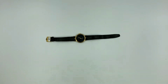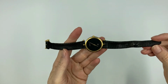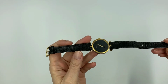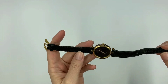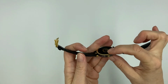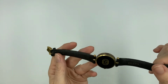So the second Gucci timepiece that I have is this one. And this isn't one that I ever owned. This was acquired recently. Somebody I know had acquired some jewelry, including this watch, and they thought it was a fake. I remember these from around the same time that I got my watch. I remember this style. And I remember I didn't get it because it was so thick, and I liked that mine was super thin. But they were like, no, it's a fake.